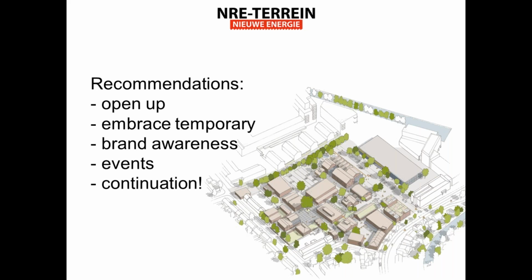And last but not least, the cultural heritage buildings were declared a local monument in September last year. So thanks to the end users and all their efforts, the long-term value of this building will be guaranteed. So please come and visit this area when you come to Eindhoven.